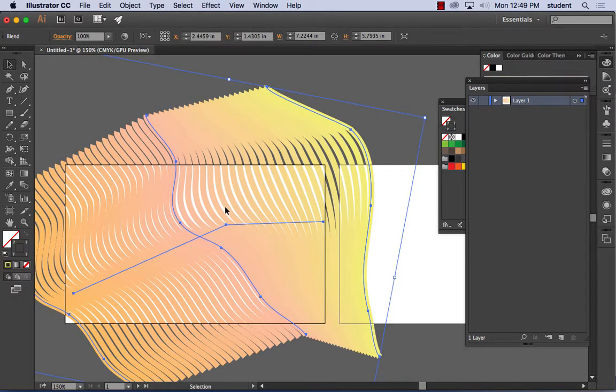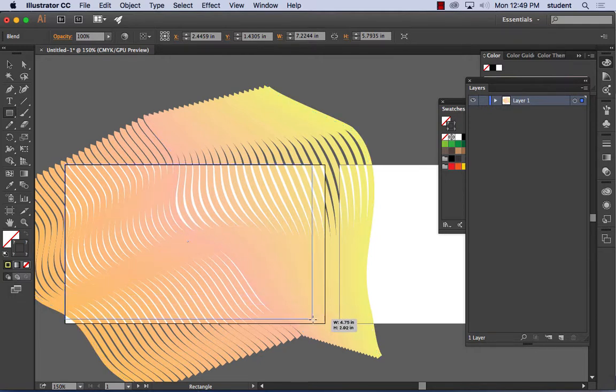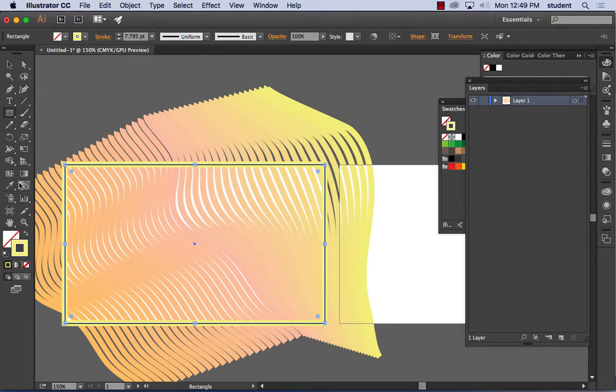Okay, so you can get some cool looking pattern things easily by using the blend tool, which is this one right here. If this is going to be my background to my Wired card, it's a little bit too dramatic right now. Plus, I want to chop off all the outside things. If you remember how to chop off things, I can put a rectangle around it, and clip it using something called a clipping mask.